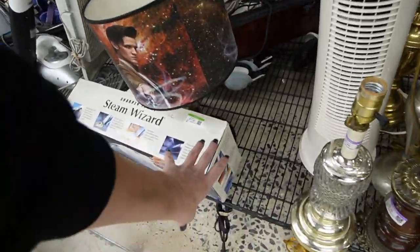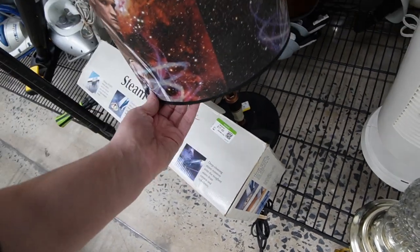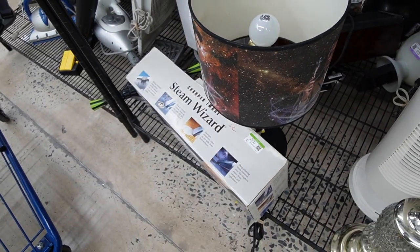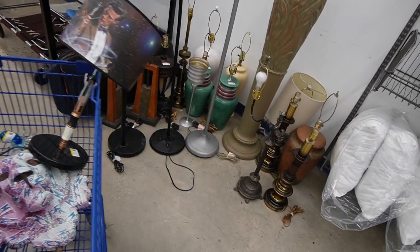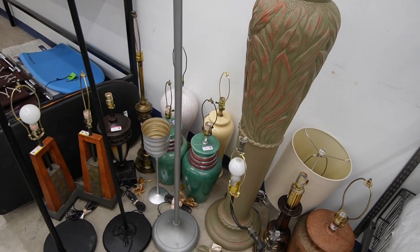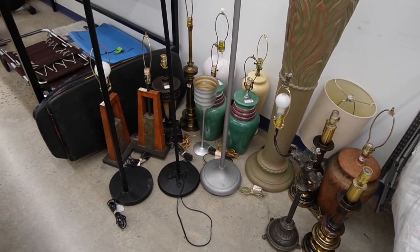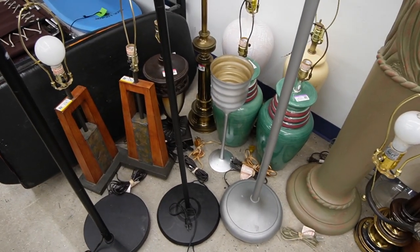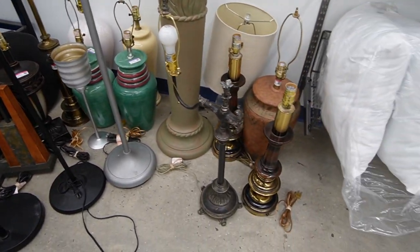This one looks like it could be pretty cool. What is it? Obviously it has a Doctor Who shade. That's pretty neat. I might look that up because I know that has a cult following. Okay, so there's some more lamps stashed over here in the corner. It was actually this giant thing that attracted me over here. And there's a few interesting lamps, but I don't know. That one looks like a wine glass that's been spray painted silver. I don't really need a wine glass lamp.